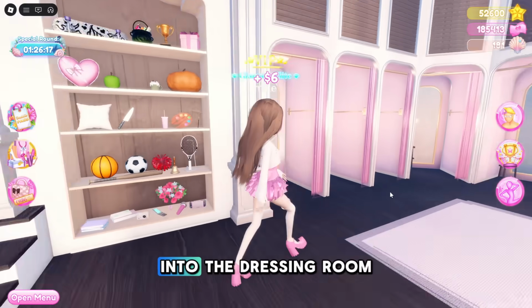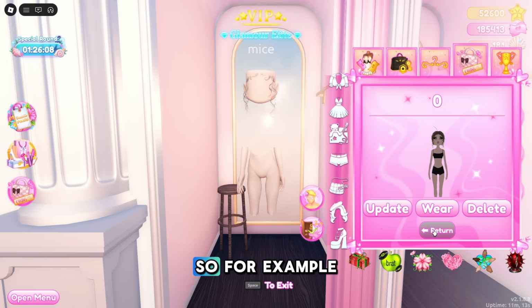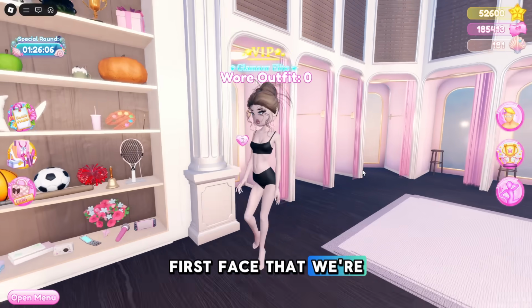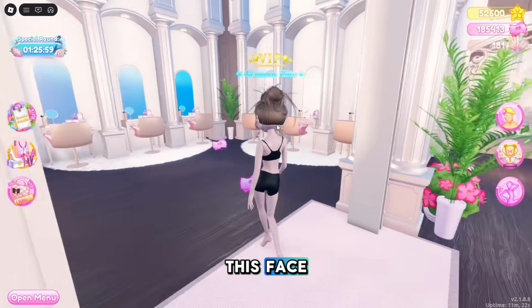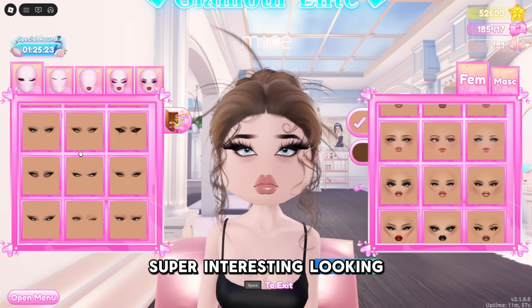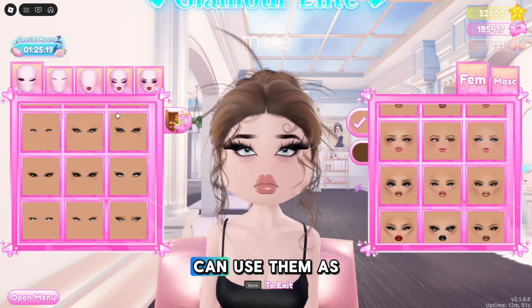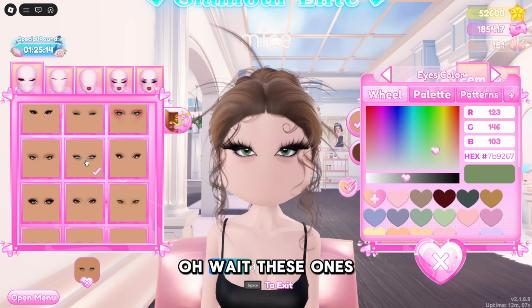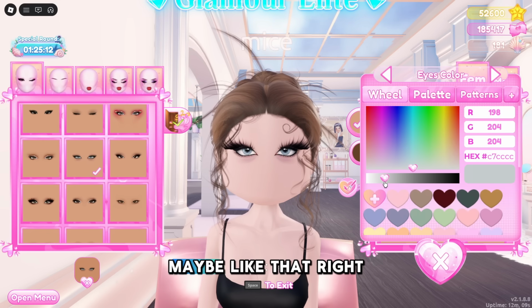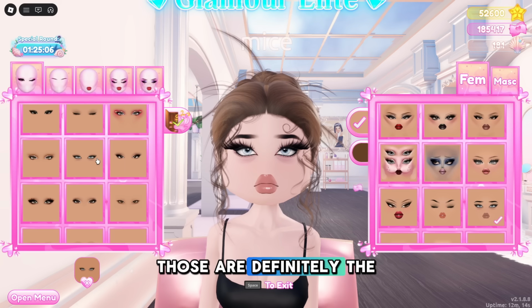So let's head over into the dressing room, and I do have a few outfits saved that I'm going to be using. So for example, this one is the first face that we're going to be recreating. I gave her some hair so she wasn't bald, and I really like this face. I feel like it's super interesting looking. So the first thing that I want to do is try to find these eyes over here so I can use them as like my base. I don't know which eyes those are though. Oh wait, these ones. I think they were just blue maybe. Like that, right? I think so. Let's compare. Yes, those are definitely the same eyes.